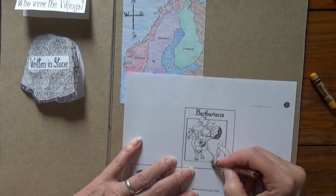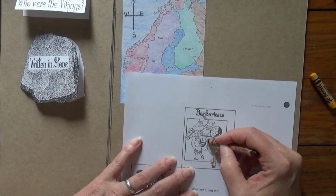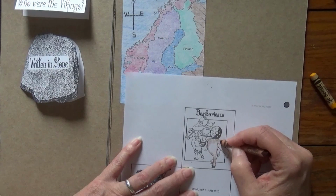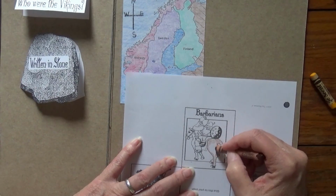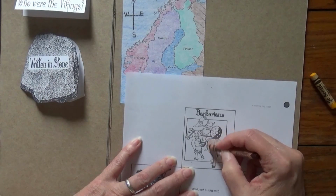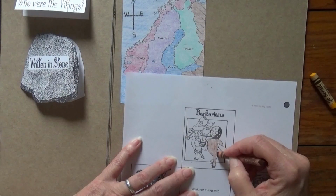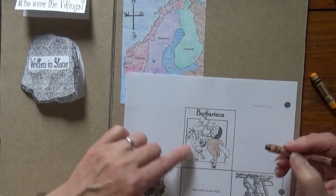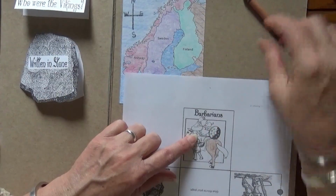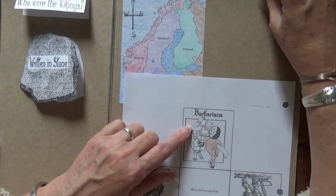So I'm going to do my very best. I'm not going to color super fast. You get the idea. And I'm going to color in my horse. I'll finish this later. Maybe I'll give him a black tail and he'll be like a bay. Bay horse has black mane and tail and stockings on their legs. So I'll finish that later. I think I'll also color his helmet. The horn, maybe his tunic that he's wearing.